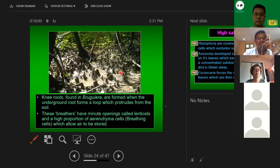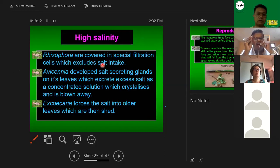You can see this is a knee root. It's like an N shape actually. Okay. And these roots also, they've got the eye. They call it the eye. The eye is to filter salinity. You all still remember what is salinity? Salinity is like salt. Okay. Salt intake. Sea water contains salt. High salinity or saline water. So this root will filter.